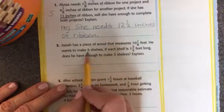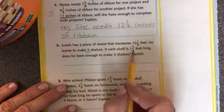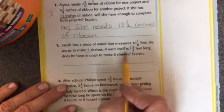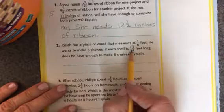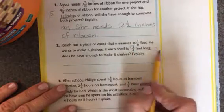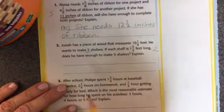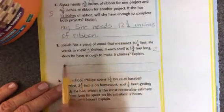Well, one thing that I notice, if I take 5, well, I can round this up. Let's round this up. If I round this up to the nearest whole number, it's going to be 2. And then I can round this to the nearest whole number, and then I need to decide if he has enough to make each shelf. Then you'll write down the answer.